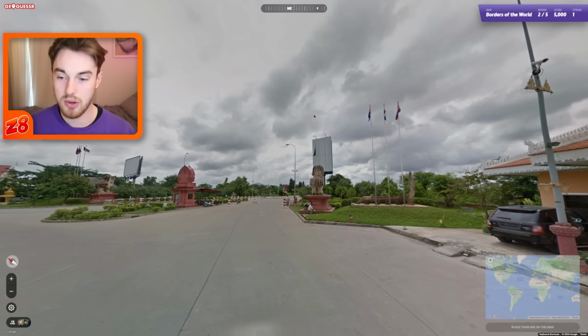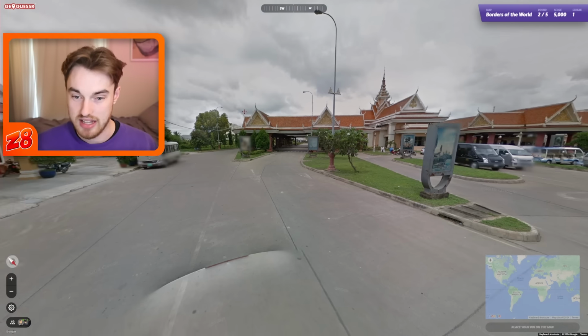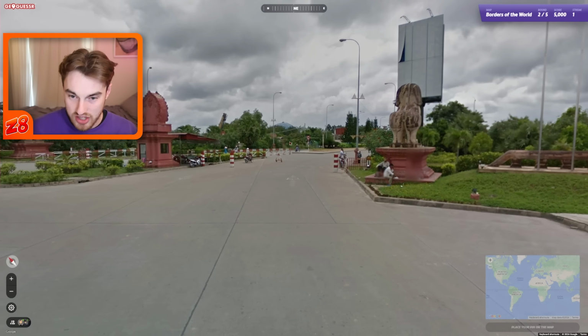Next one here, we're in the same part of the world. These are Laotian flags, or actually no, Cambodian flags again, I think. Wow, 2 Cambodia in a row, that's fun. This time we're also exiting to the west. What are the chances of that? This has got over 1,000 locations, there's no way. So probably just the Thai border again.